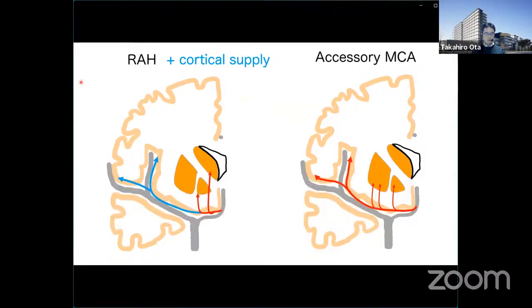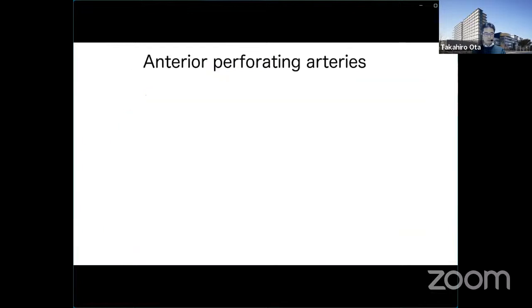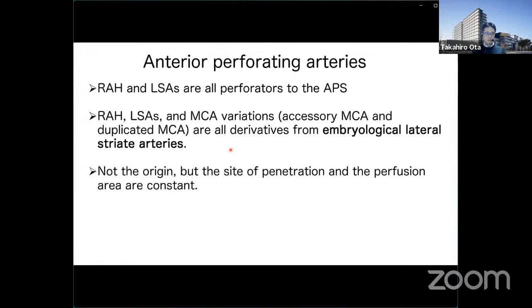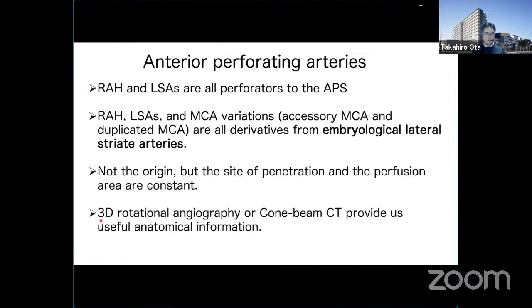Look at this illustration. Can you see the difference? Embryologically, an accessory MCA is the same as a hypertrophic recurrent artery of Heubner with a cortical supply, because they are embryological lateral striate arteries. So anterior perforating arteries, artery of Heubner, and lenticulostriate arteries are all perforators of the anterior perforated substance, and these variations are all derivatives of embryological lateral striate arteries. So 3D rotational angiography or cone-beam CT provides us useful anatomical information.